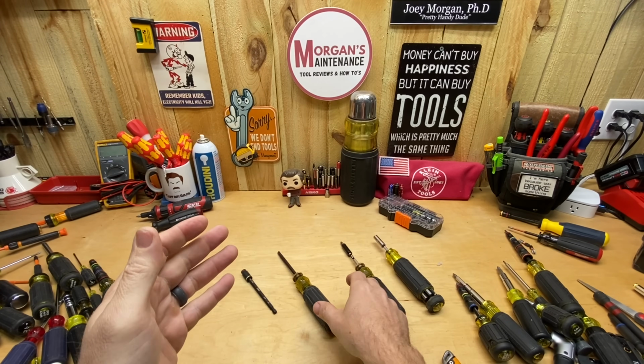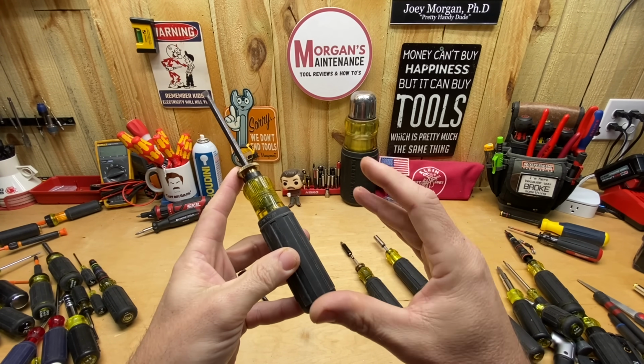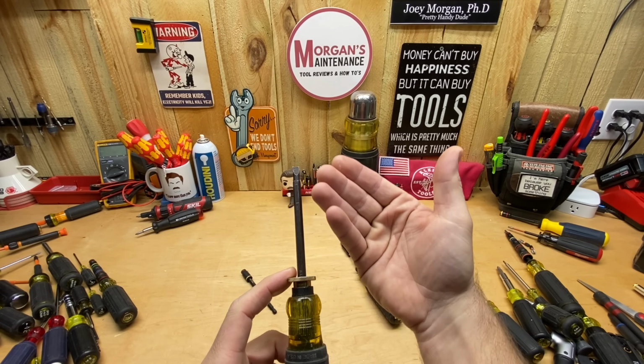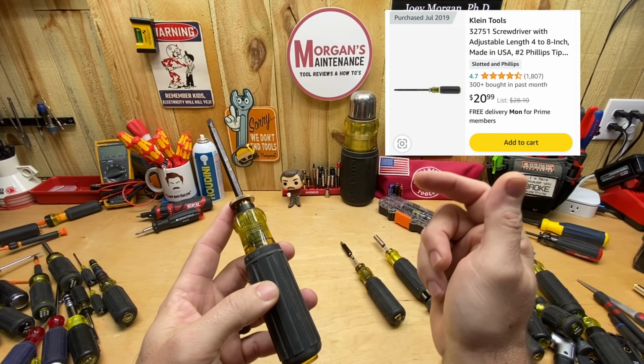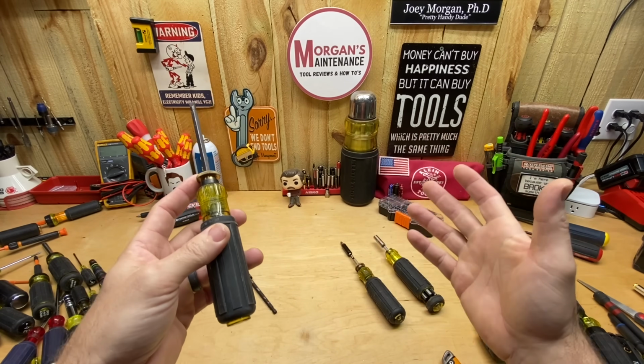So coming in at number 6, and the reason why I'm including this one is because it needs to be in a top, because to me this handle is phenomenal, but you can't get as much done with this because it's really only just a screwdriver. But this is the 32619. It's their adjustable link screwdriver. I've got a review video for this one that'll go in more detail about things, so I'm not going to hit a lot of things with this.